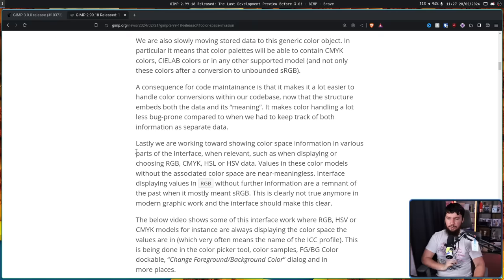Lastly, we are working towards showing color space information in various parts of the interface, when relevant, such as when displaying or choosing RGB, CMYK, HSL, or HSV data.